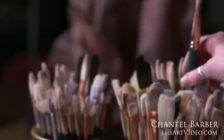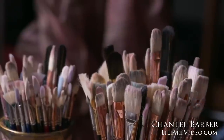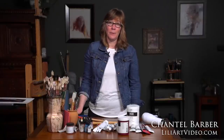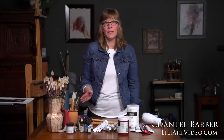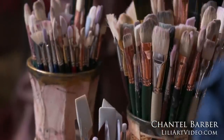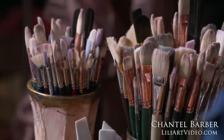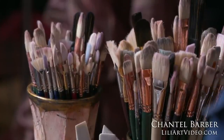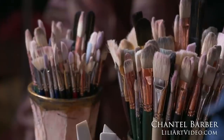I do have some synthetic paint brushes, and those are better when I'm working with a thinner passage of acrylic paint or if I'm using an acrylic ink. I've got the Filberts. Those are my go-to brushes when it comes to painting a portrait. I also use fan brushes sometimes. I'll use dagger brushes at different points in time.